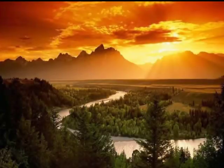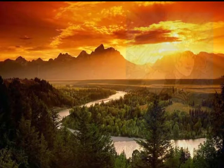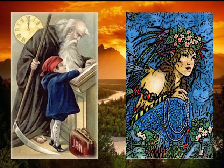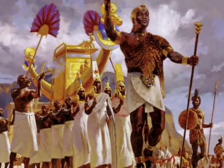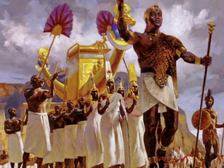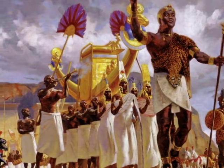It is from the word nature that we have derived the word nature. The terms Mother Nature and Father Time are just modern names for ancient Neteru. The people of Kemet lived in harmony with nature. They oriented themselves to the seasons of the year, the rising and setting sun, moon, and stars, and the annual flooding of the Nile, which heralded the beginning of the new year.